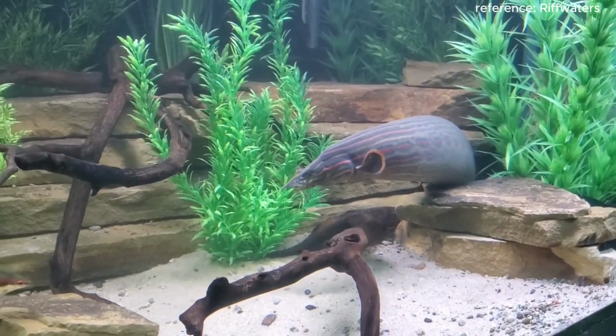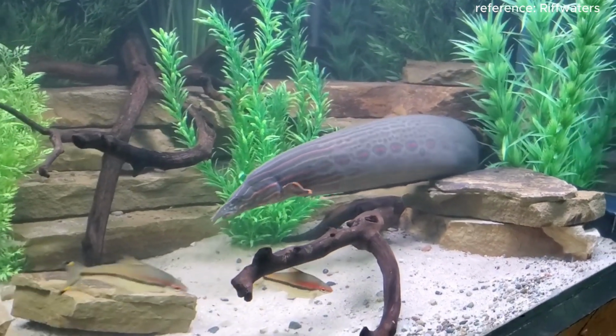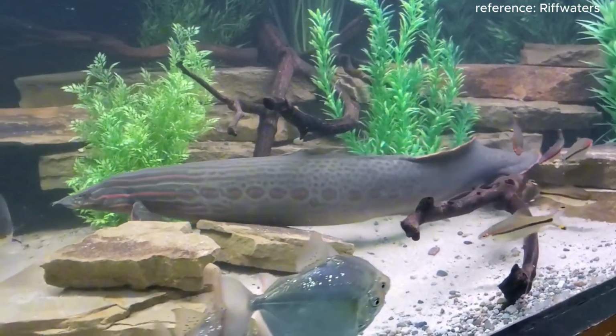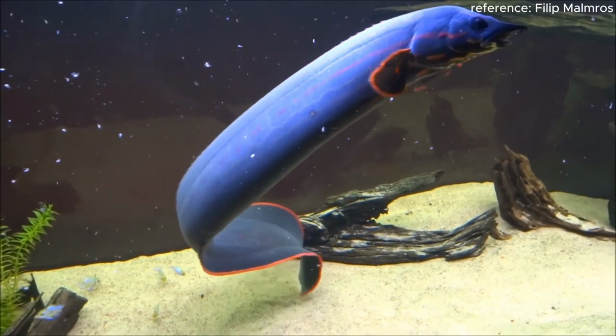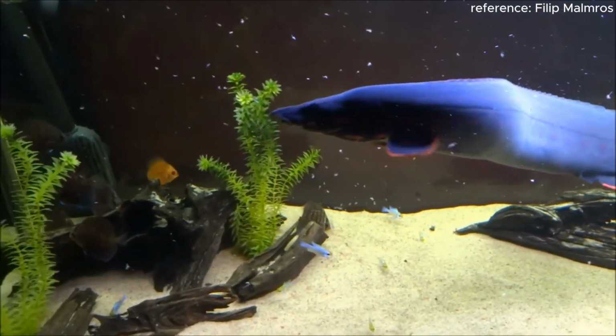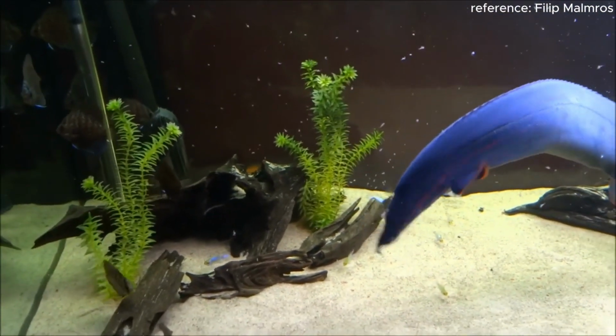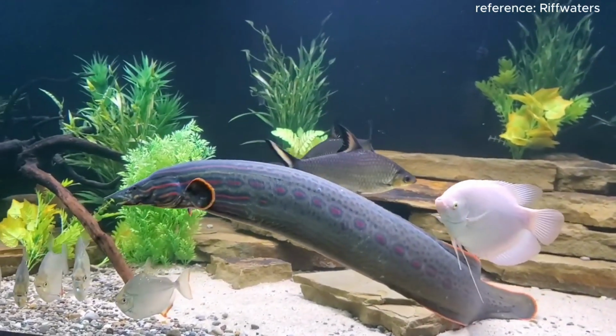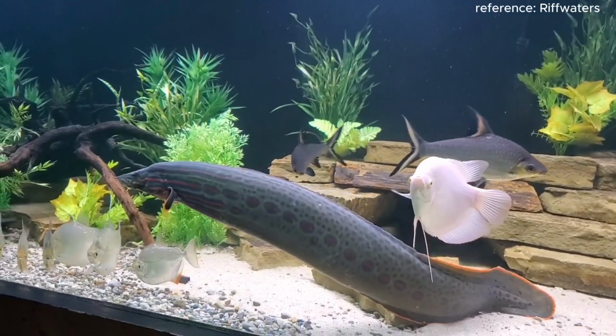You're gonna need a minimum tank size of 125 gallons to house these beauties, as they can grow up to 3 feet long. But here's where it gets tricky. Fire eels are escape artists. You're gonna wanna make sure your tank is secure with no gaps for them to wriggle their way out. In terms of compatibility, fire eels generally get along with other large, peaceful fish, but keep an eye out for smaller tank mates as they could see them as a midnight snack.